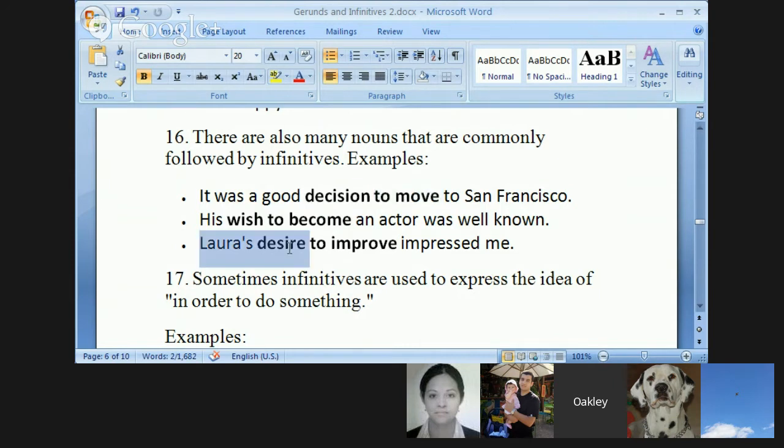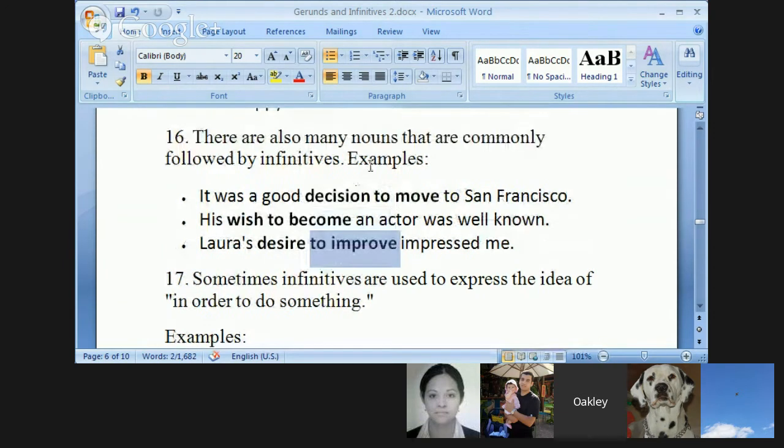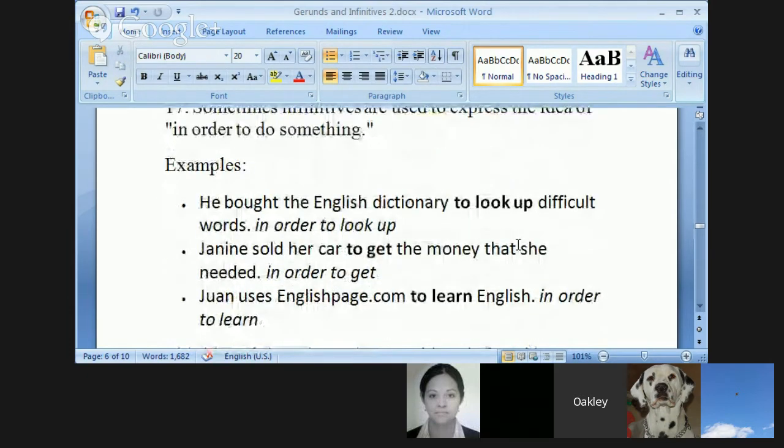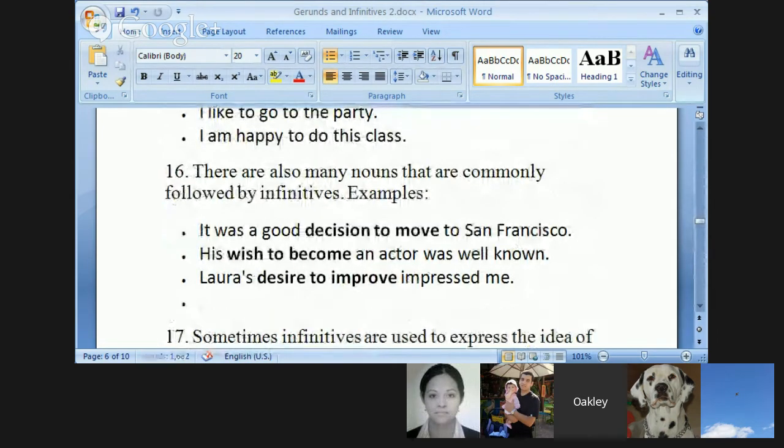Okay, Laura's desire to improve. Impress me. These are infinitive clauses. We're sticking them everywhere. All right. Okay, so after a noun, they could be anywhere in a sentence is the point I'm trying to make here. All right. Maybe we should try doing this just so you get the idea here. Let's see what you guys come up with. Try to stick an infinitive after a noun, and it doesn't matter where it is in the sentence.